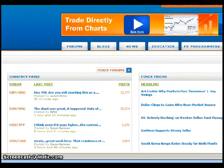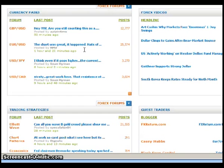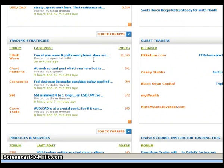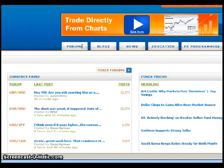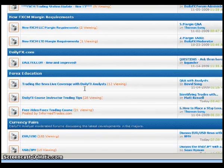This view, I personally don't use, but it actually shows you the most recent posts on all the threads within the different sections, and a little detail about those posts, so you can read through and see if there's something that catches your interest. But personally, I go ahead and just click on forums and view them in the more traditional sense. Now, these are different threads within the forum.